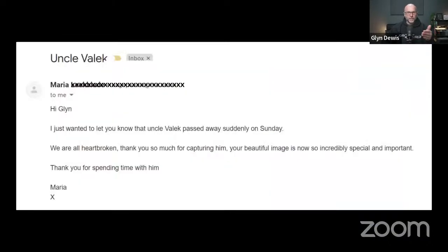My mobile phone, which is never far away from me, is on the coffee table in front, and then the screen lights up. I've got an email. And I checked the email, and this is the email. Hopefully you can read this on your screens here. It's from the lady who originally introduced me to Valerian, to Valek.